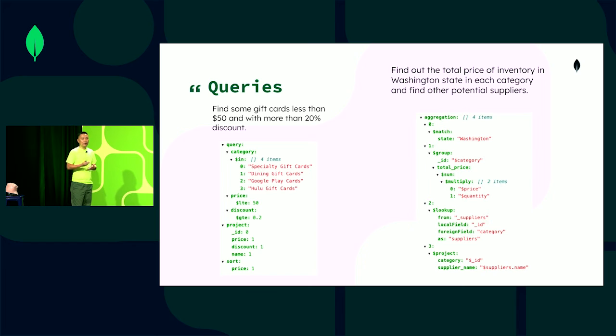If you do a lot of online shopping, you know that on the listing page you don't see all the details. You only see the name of the product, maybe a short description, the price, maybe the discount. So in this case, we just project and only show the price, discount, and the name of the product. Then we sort the result by the price.